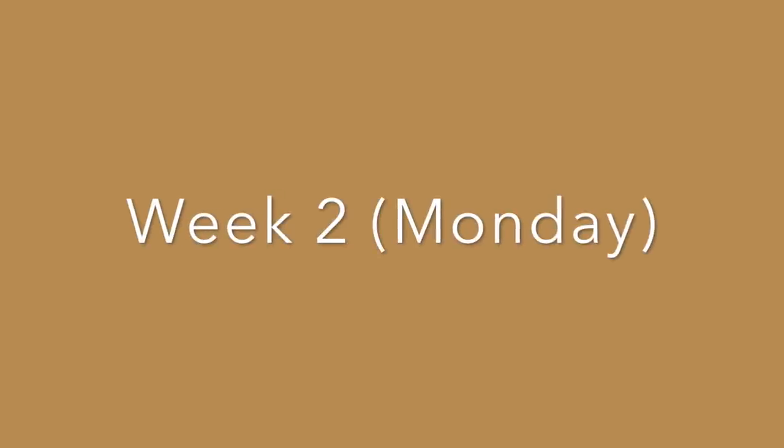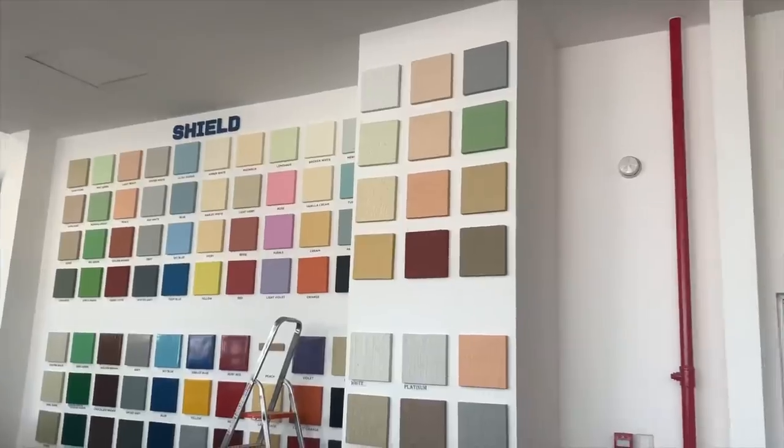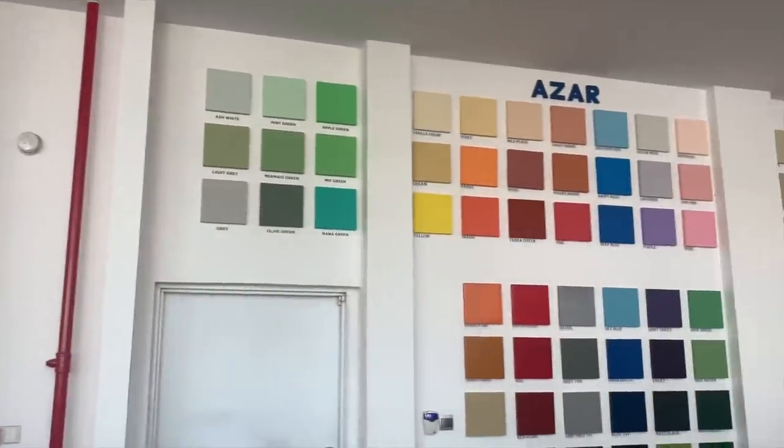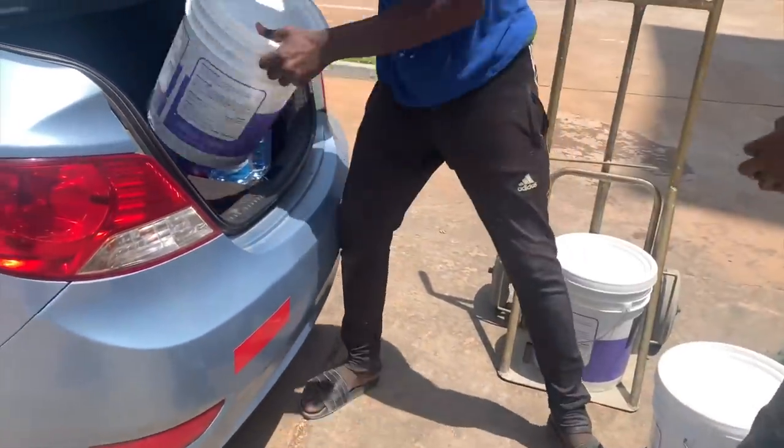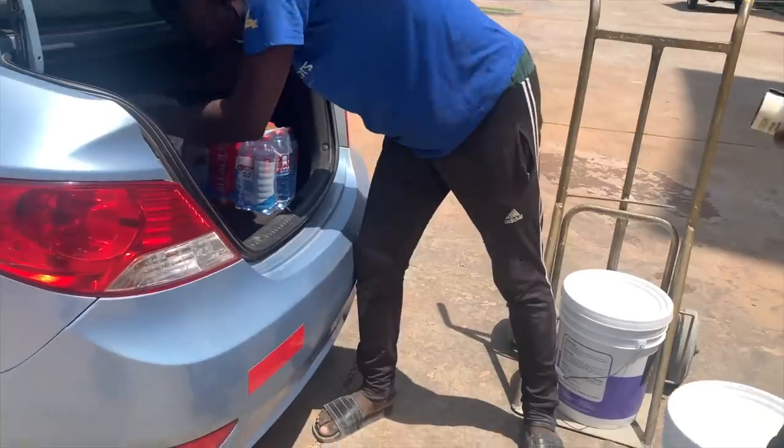Got some paint from City Paints, just on the Spintex Road. And I am heading to the house. The painter is meeting me there. I'm gonna put all the prices and everything on the screen for you guys.